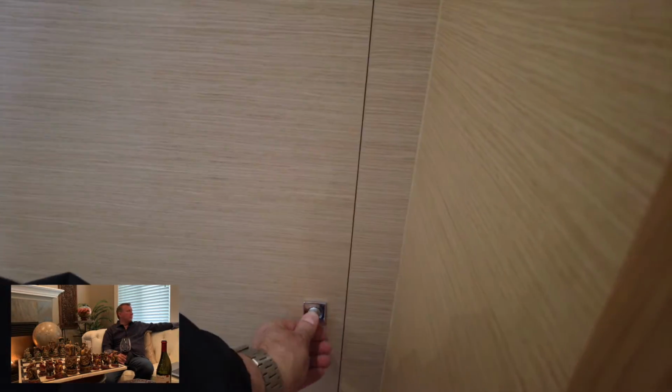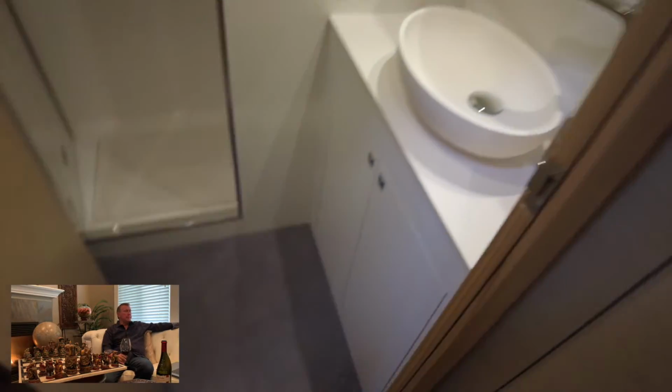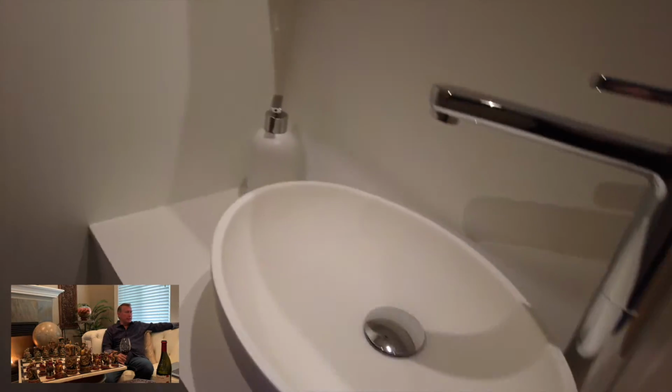One concern I have is that I wasn't able to see a vent fan. And this is a fully enclosed area here. If you take a shower, I'd really want a vent fan, but maybe I missed it.